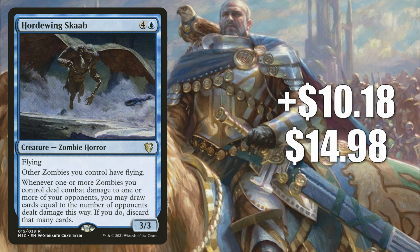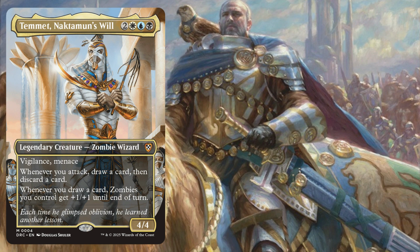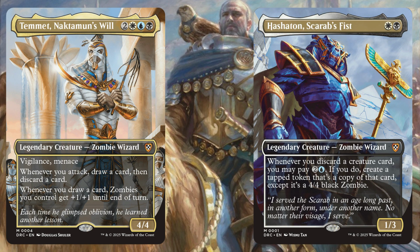Players and speculators are scrambling for potential upgrades for the build, and this is one that they've locked onto. I'm also seeing Hordewing Scab in fresh deck lists around a couple cards from the product. You know them and love them by now, Temmet, Naktamun's Will and Hashaton, Scarab's Fist.